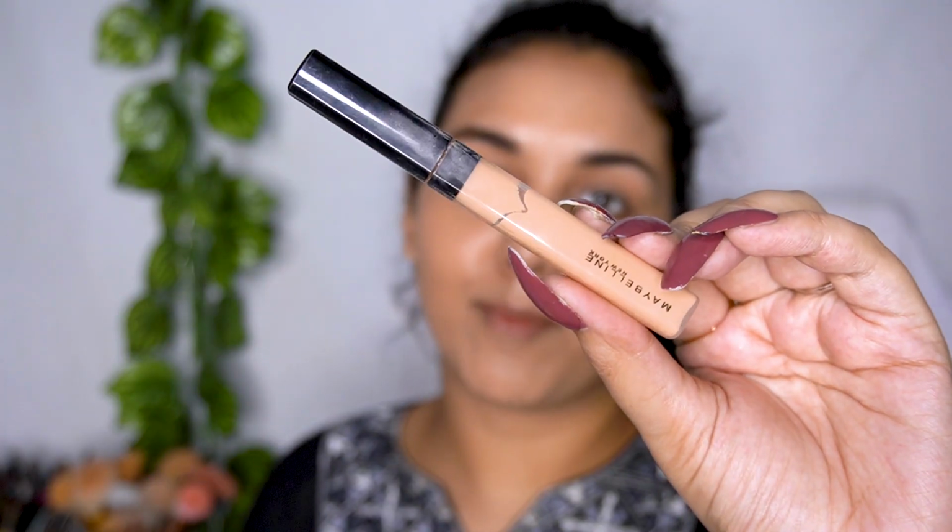Next step, I'm going to use my Maybelline Fit Me concealer. Now this is a very beginner friendly concealer, so I am definitely going to recommend this particular product. If you are new into all this and you want to purchase a concealer, I definitely recommend this one. Also the Wet n Wild one is also good.